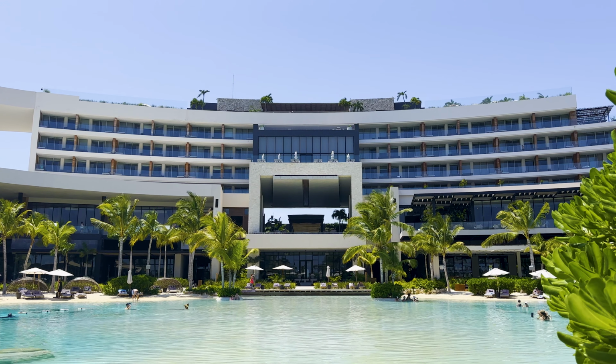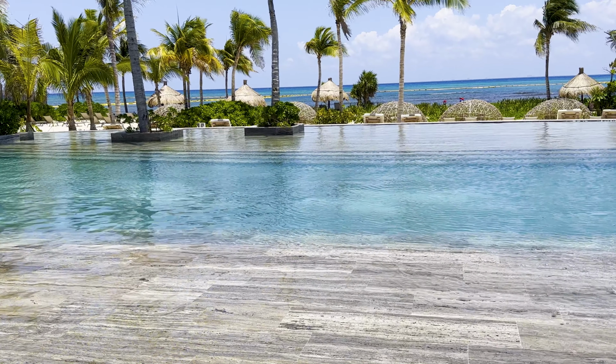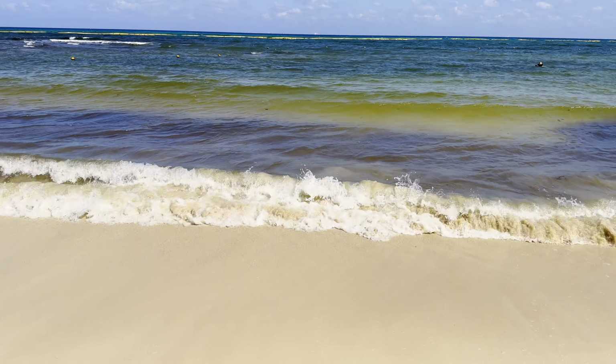Now, in terms of other pools, there's such a great variety of options, even including these fake cenotes. Unfortunately though, when we got close to the beach, we encountered our biggest issue with the resort. Can you see it? Of course not, because it's the smell.